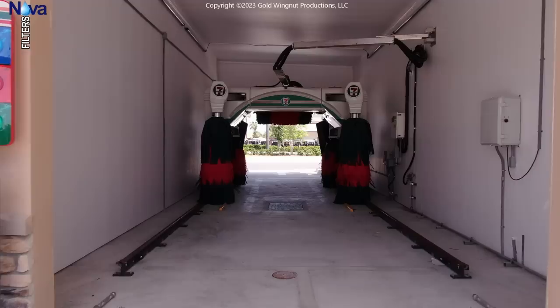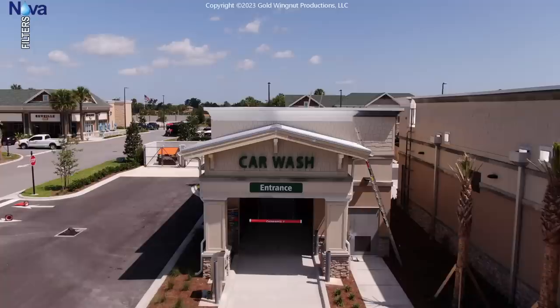Actually, I never even went into the building. I never even went under roof with the drone. That was a zoom lens that made it look like I went in. Maybe next time I'll fly all the way through.